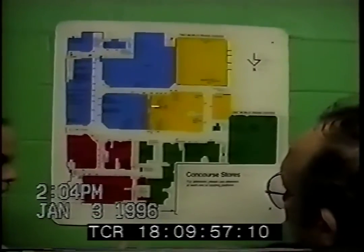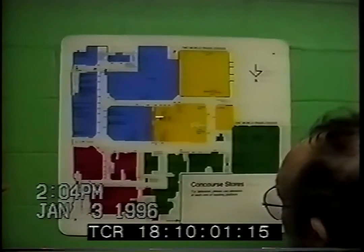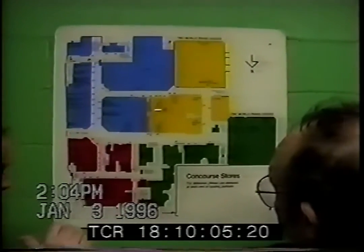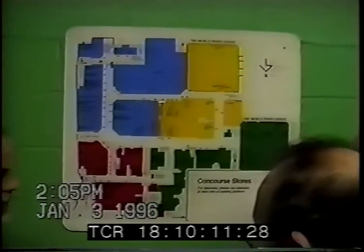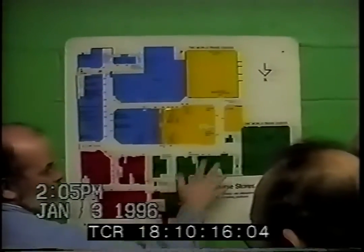The subgrade area, the B1 level, connects through this old path system to One World Trade Center, Two World Trade Center, the Northeast Plaza Building, and the Southeast Plaza Building. You can travel to any one of the buildings through the subgrade at the B1 level.